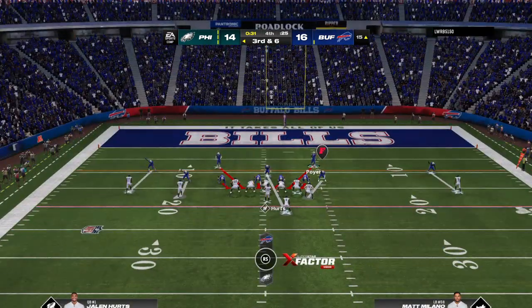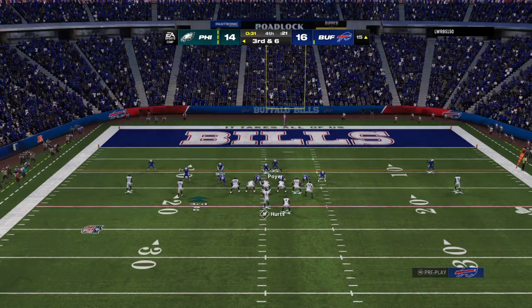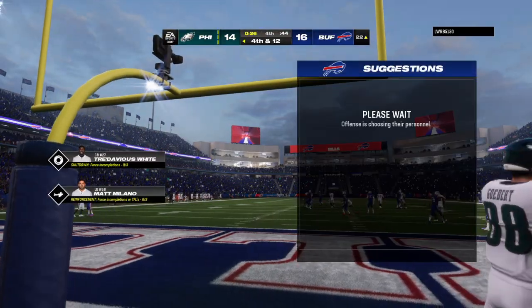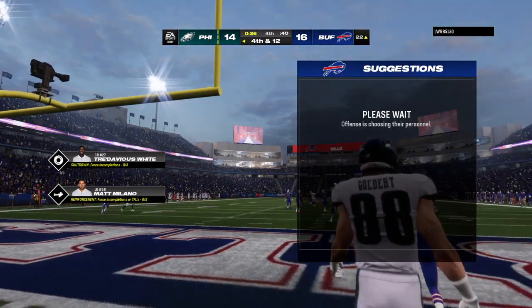Well, the noise got to be an issue now offensively. Here's 3rd and 6. They'll look to throw. And he can't get a throw off. He's taken down. What a huge play at this point in the game.